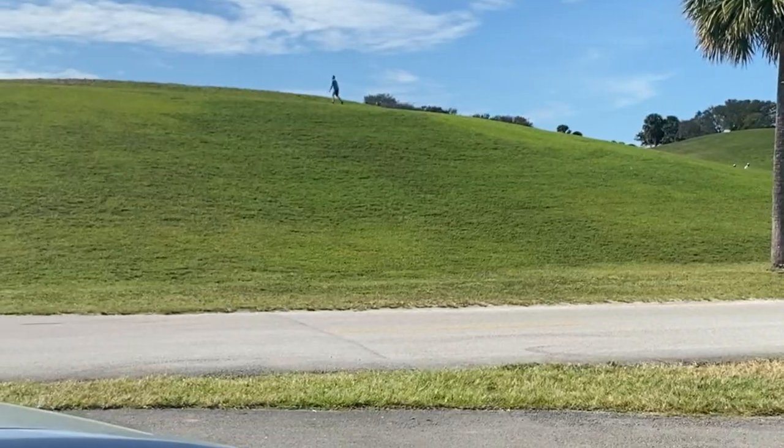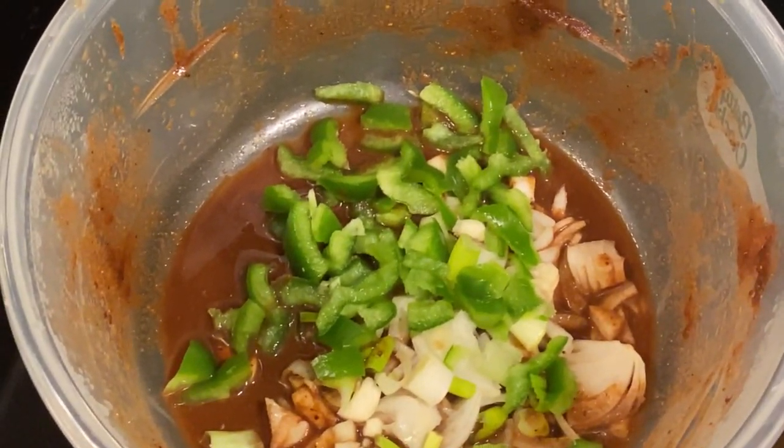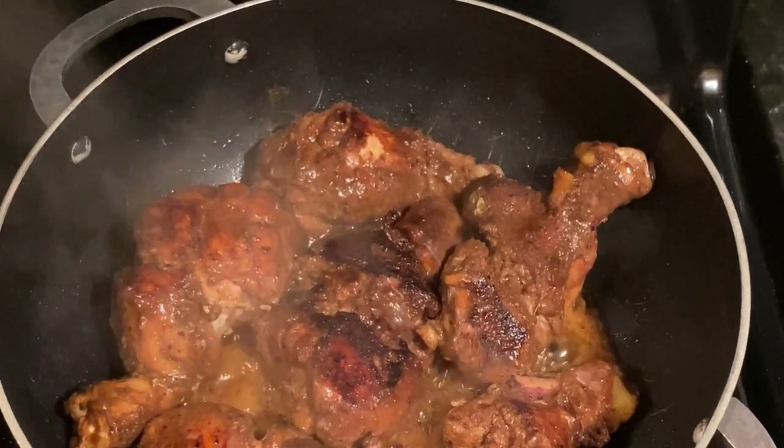I'm on my way home, take a shower and go work on the haul. So that's what I'm gonna do later. So I'm back home from my workout and I am making some Jamaican brown stew chicken.